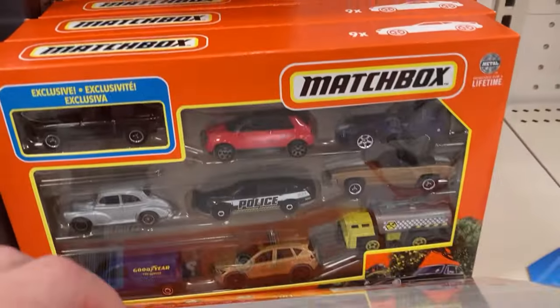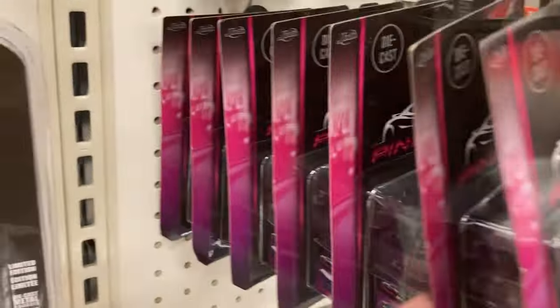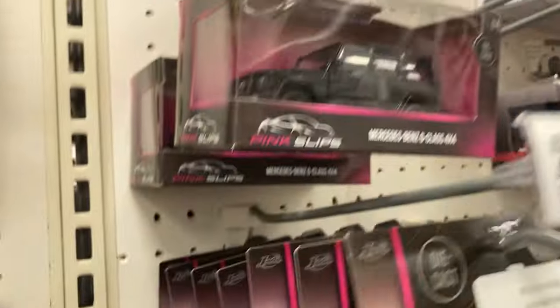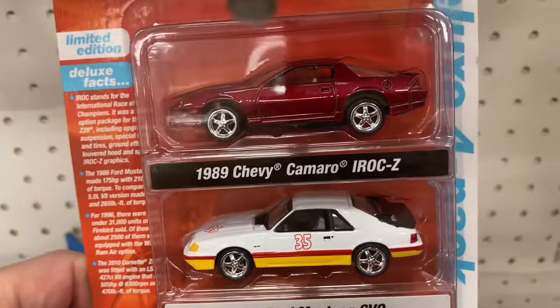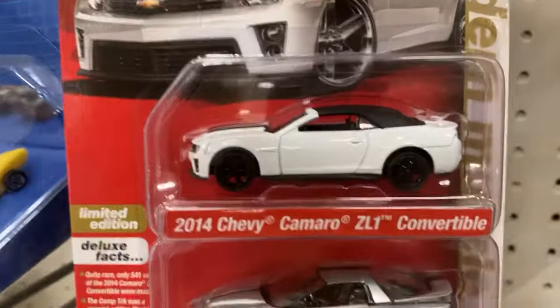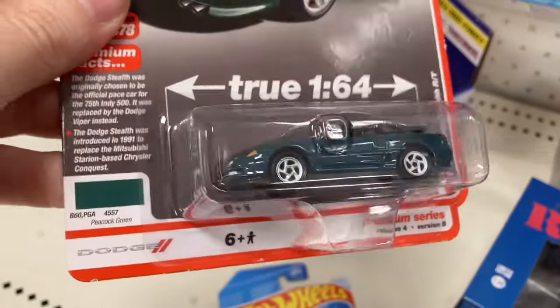Let's see if there's anything new in these Hot Wheels. Not really. Moving parts, all the same. These are all the ones I've already showed you. Nothing new, nothing good. Thought this was cool. I've never seen this 4-pack. Really like the paint on that Mustang. Convertible. It's cool. These are all the same. Well, that's new. Ugly color though.